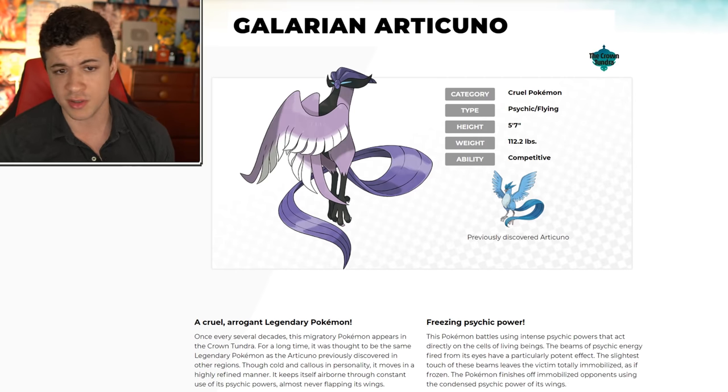Once every several decades, this migratory Pokemon appears in the Crown Tundra. Again, so convenient for us that all these migratory Pokemon are appearing in the Crown Tundra right as we get there. For a long time, same as the Articuno, this belligerent, battle-hungry Pokemon seems unable to resist challenging Pokemon it senses may be stronger than itself. So I feel like this and Kubfu, they're gonna have a nice little clash since they both like to challenge Pokemon right there.